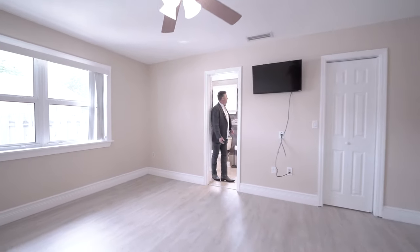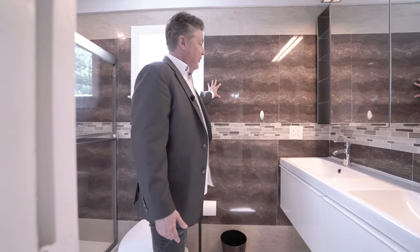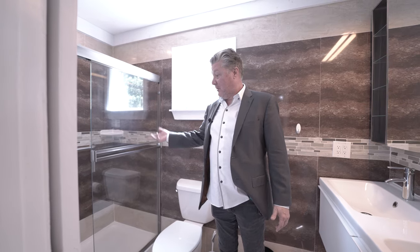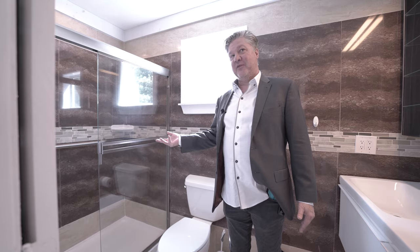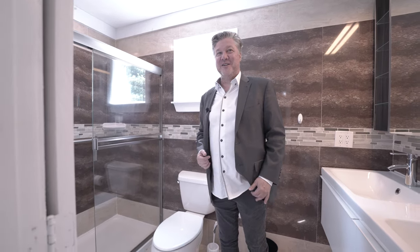Now check this out. 24 inch by 24 inch stone walls and his and her sinks ready to go. And check out this shower with the glass enclosure and all the matching highlights of the rest of the bathroom. It almost makes you want to go outside and get a little sweaty and come in and cool off, huh?